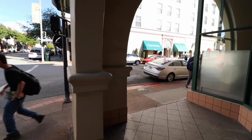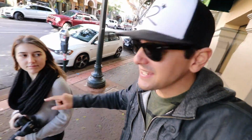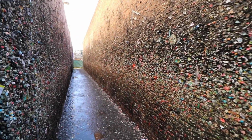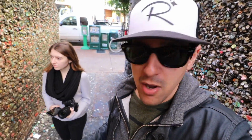But before we leave town, there's one more San Luis Obispo icon that we need to see. And this one is gonna be right up your alley, Allie, because it is an alley. San Luis Obispo's very disgusting bubblegum alley. Oh my gosh, it smells like bubble tape so hard right here.